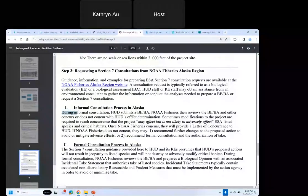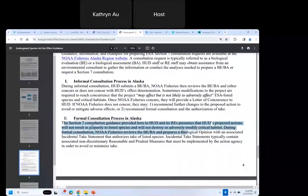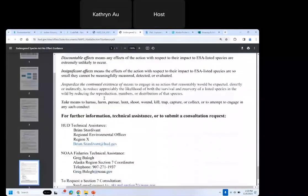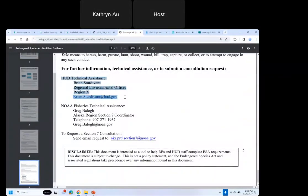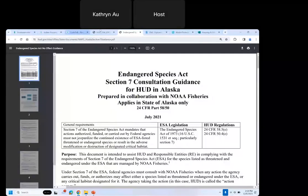And here's information on informal consultation, which is when you might affect, but you're unlikely to adversely affect any species, versus consultation where there's a good chance that something will be affected. NOAA Fisheries will prepare a biological opinion after you submit a biological evaluation or biological assessment to them. Here are some key definitions. For further information, on the HUD side, you contact Brian Sturdivant, or on the NOAA Fisheries side, you've got Greg. And then to request consultation, you can submit a request here. Okay, so that's NOAA Fisheries.